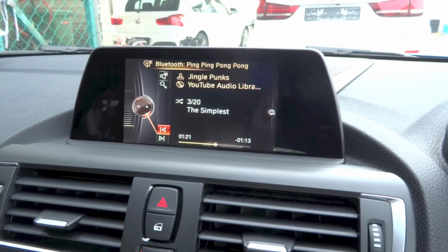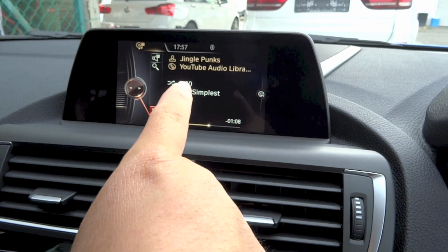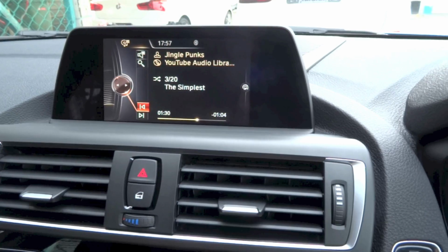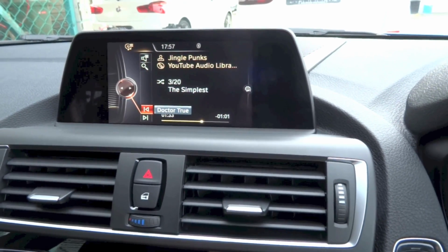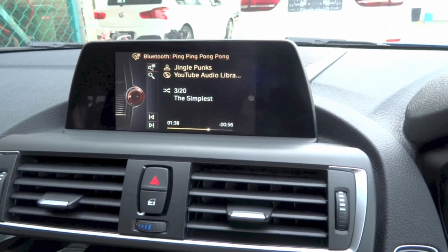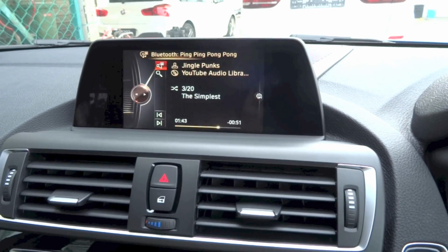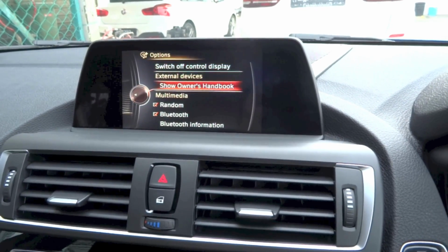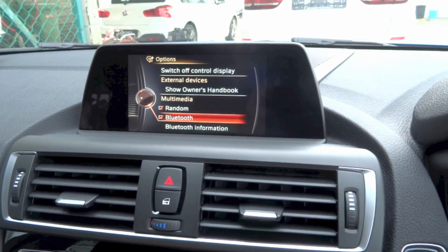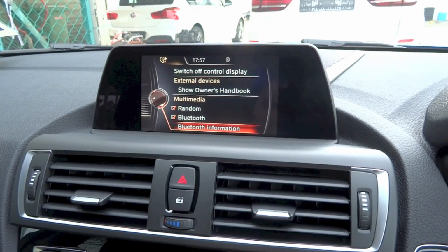We are currently in your Bluetooth audio streaming menu with your current song playing information. You do have the artist, album, song number, song title, and your song duration down below. To the left, you can go back a song, go forward a song, search for music, and look at your currently playing playlist. Now, if we click the knob to the right, we can switch off the display. We can show external devices on the owner's handbook. Activating random Bluetooth is through this menu, and we can also bring up Bluetooth information right here.